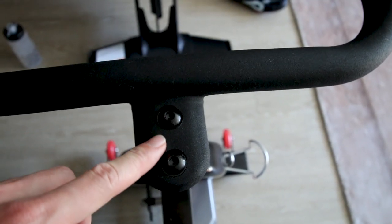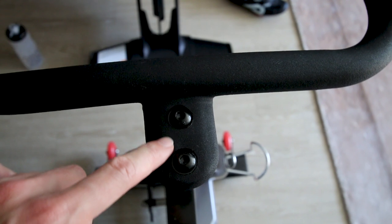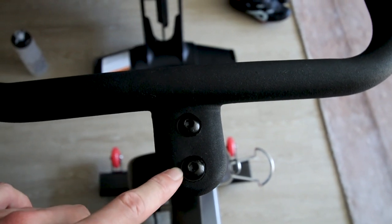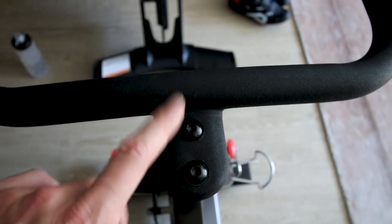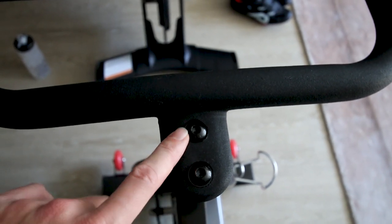One comment I have received about this Sunny Bike is some people talk about potential rust forming on these bolts right here if you don't clean them up from your sweat dripping on them. So check that out and be aware of that.